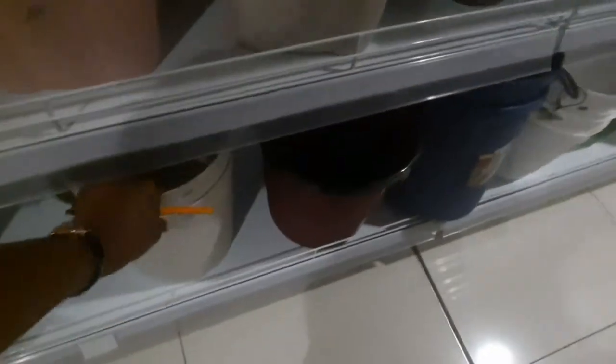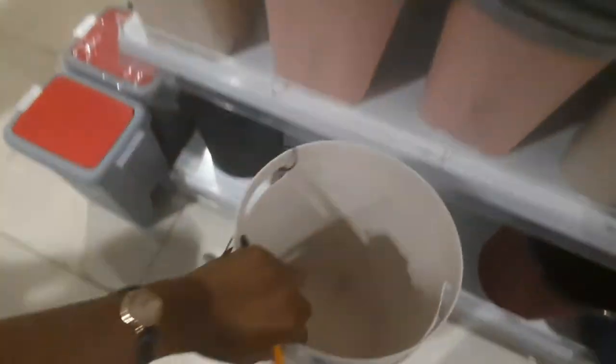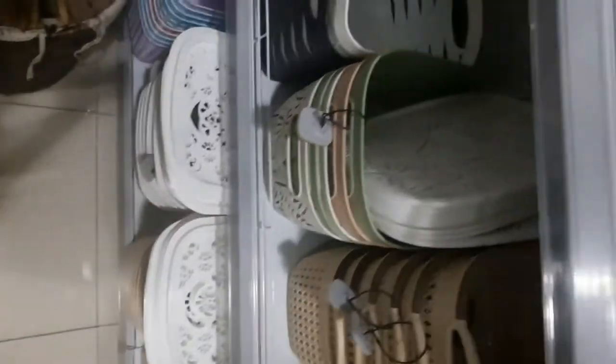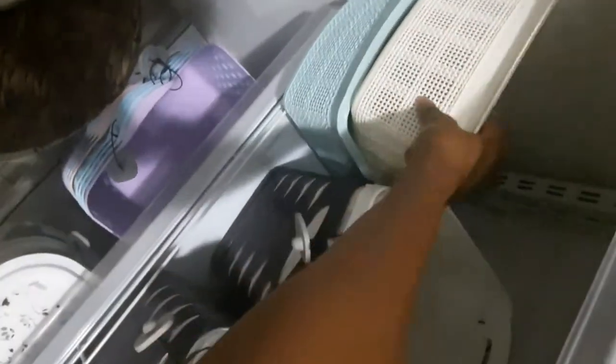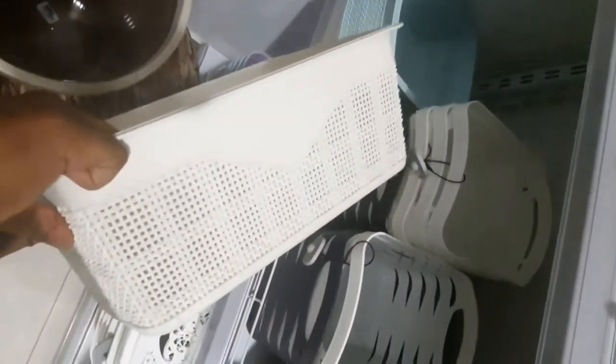Without further ado, let us start this vlog. We're out at the mall and I'm gonna start with me. I can't really find a book holder, so I think I'm gonna opt for this. A bit cute as well.